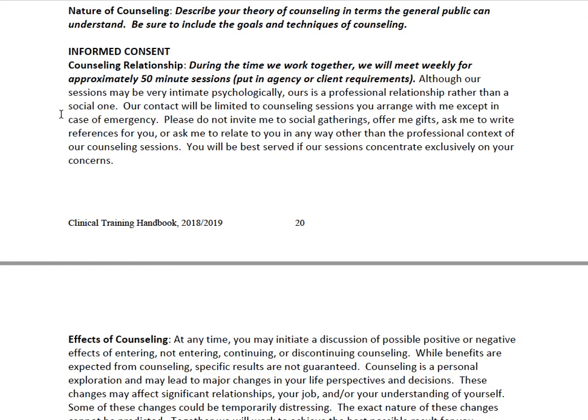Nature of counseling. Here, you want to describe your theory of counseling in terms of the general public and in a way that it can be understood by your client. Be sure to include the goals and techniques of counseling. So, for example, if you indicated that my theory of counseling is cognitive behavioral, and it includes goals for change using cognitive tools and strategies to affect change of behaviors. And you just talk about some of the techniques that you might use, thought stopping or changing, any of the techniques that are appropriate for your theory of counseling, but you must explain it and share it in a way that is understandable by your clients.